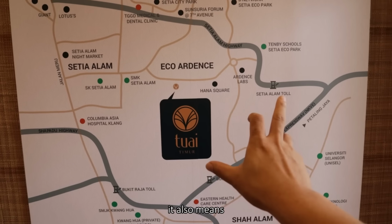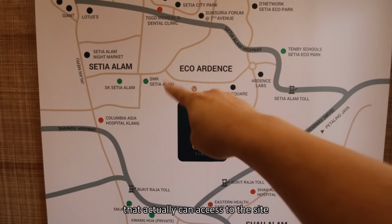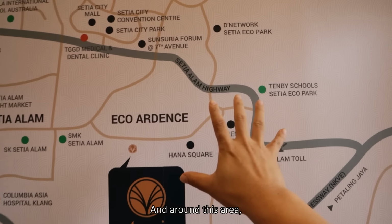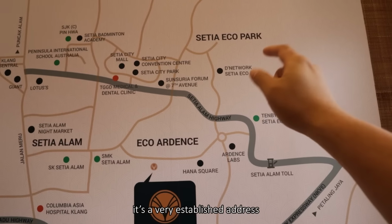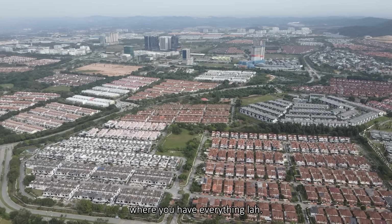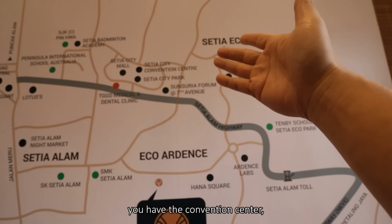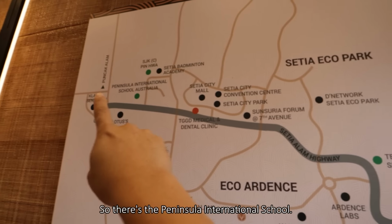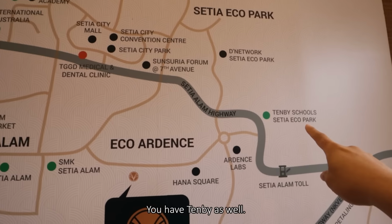In other words, it also means that there's two highways that actually can access to the site because it's located right in between. And around this area, it's a very established address because it's located right next to Setia Eco Park and Setia Alam, where you have everything. You have the mall, you have the convention center, the parks, a lot of international schools. So there's the Peninsula International School, you have Tembi as well.